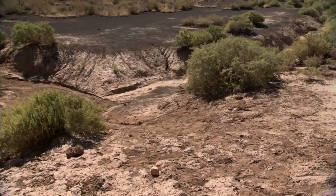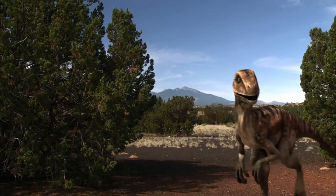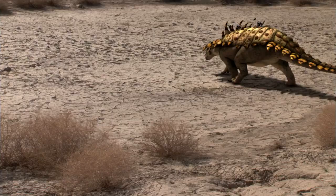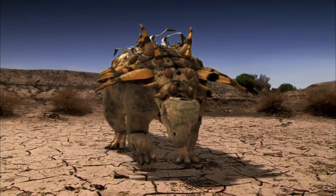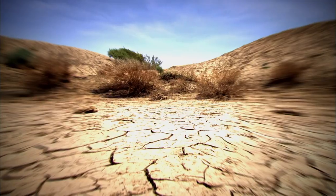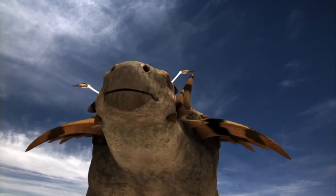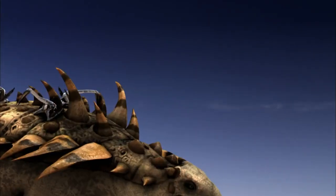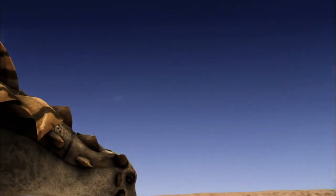This dry, desolate riverbed is the casualty of a major drought. A lone Gastonia walks with his head hovering above the ground. He's trying to sniff out water for survival. His vision is poor, so his entourage of pterosaurs acts as lookouts for predators. His incredible sense of smell tells him there's water just underneath the soil.